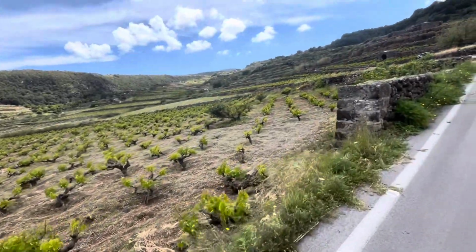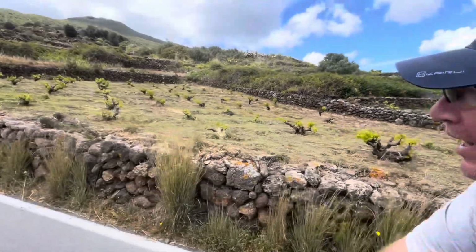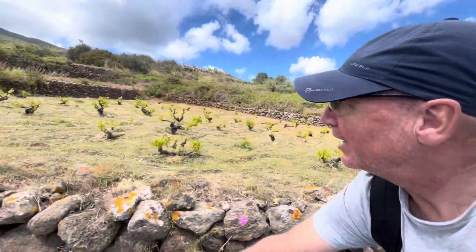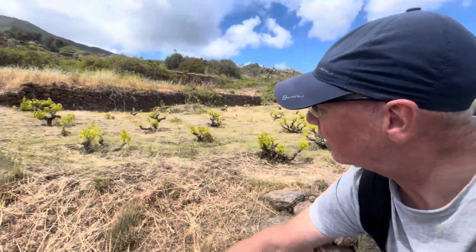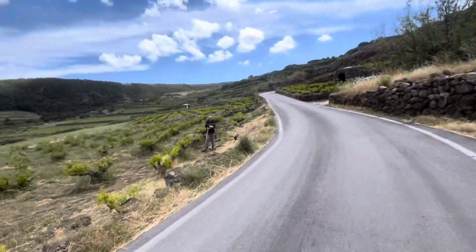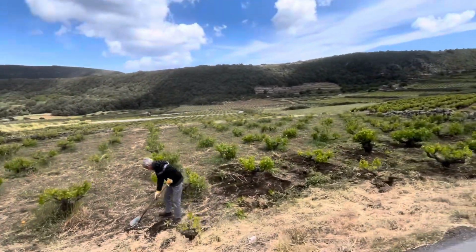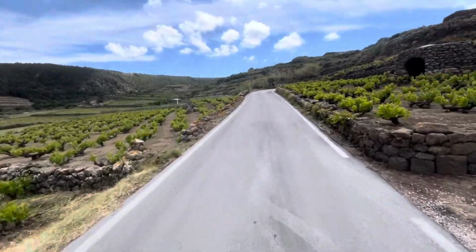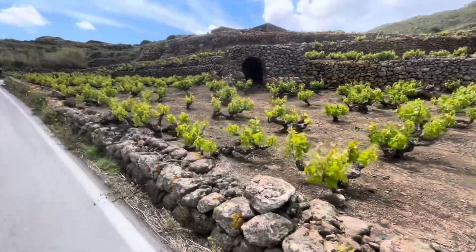Cycling through wine country now, and like the olive trees, the grapes are kept at knee height, so it's also listed as UNESCO heritage. And here's some guy who works the grapes. So we're crossing the island through the center now. Beautiful.